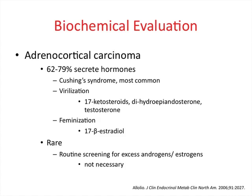With adrenocortical carcinoma, the biochemical evaluation is relevant, but because the tumor is so rare, it's not recommended as a routine screening test to look for excess androgens or estrogens. However, about 60 to 80% of these will have hormone secretion.